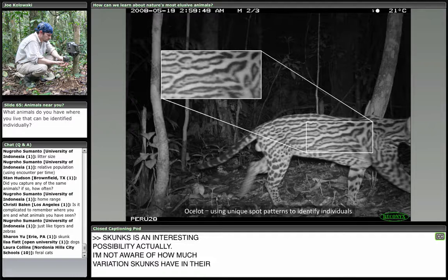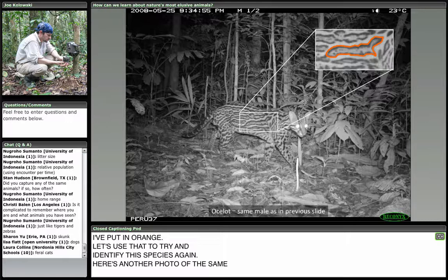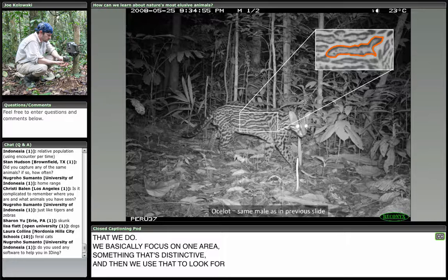So let's walk through it then. We've got an interesting pattern here on this ocelot's coat that I've put in orange. And so let's use that to try and identify this species again. Here's another photo of the same cat, and we can zero in on that same pattern and zoom it in. And so this is the kind of thing that we do. We basically focus on one area, something that's distinctive, and then we use that to look for that same individual in the rest of the ocelot photos and start to figure out how many individuals we have.